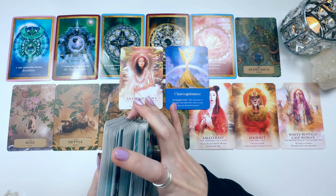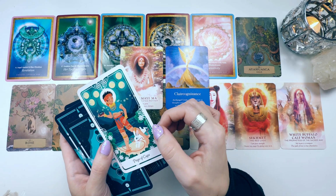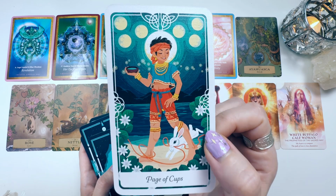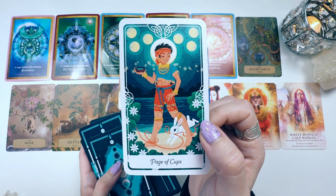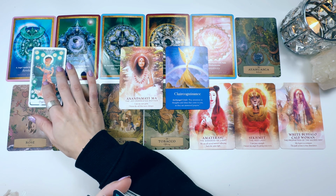We're going to go into the Tarot of the Divine for group number 3. Page of Cups. Feels like a sacred ritual of some kind. I keep getting that energy. Sacred ritual.